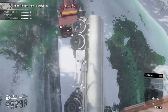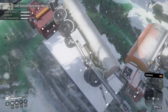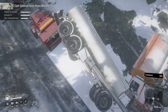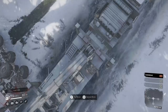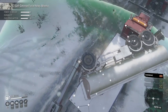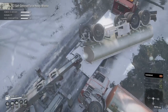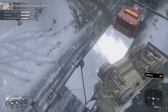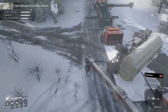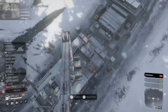Oh. No. You don't get to fucking do that. You fucking trailer. Oh, God. Oh, my. There. Yes, that's on. Now we just need to scooze the back over. And then it should be good to go.